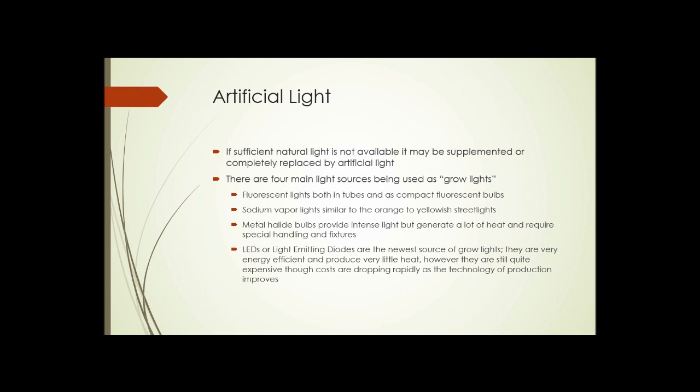There are four main light sources that are being used as grow lights out there. The first are fluorescent lights, both in tubes, the familiar 4 foot long fluorescent tubes, and compact fluorescent bulbs, little spiral type of light bulbs. One thing to keep in mind, the compact fluorescent bulbs shed more light if they're mounted horizontally than if they're mounted vertically with the lights facing down. So they're substantially more efficient mounted horizontally.